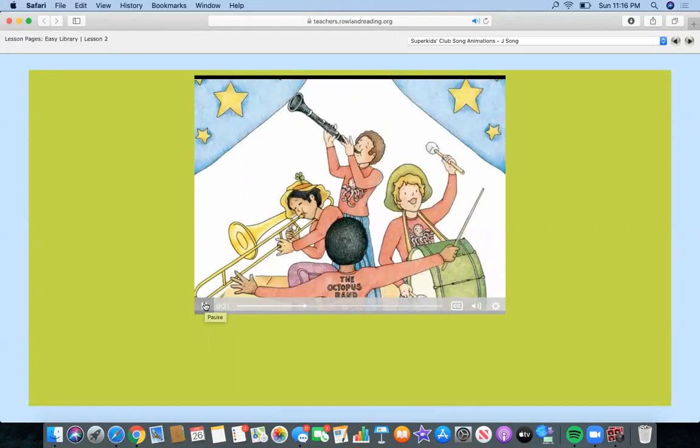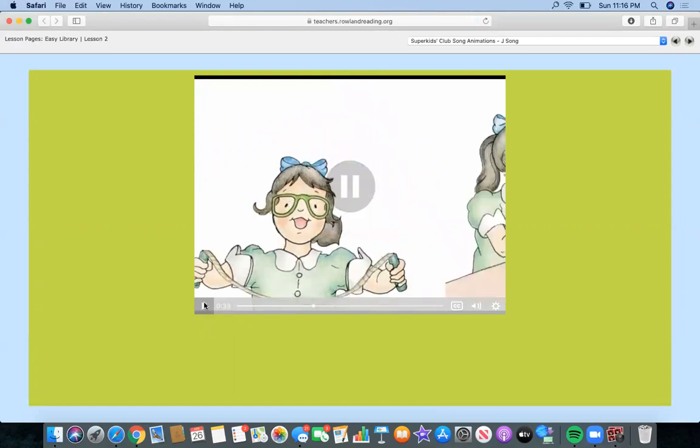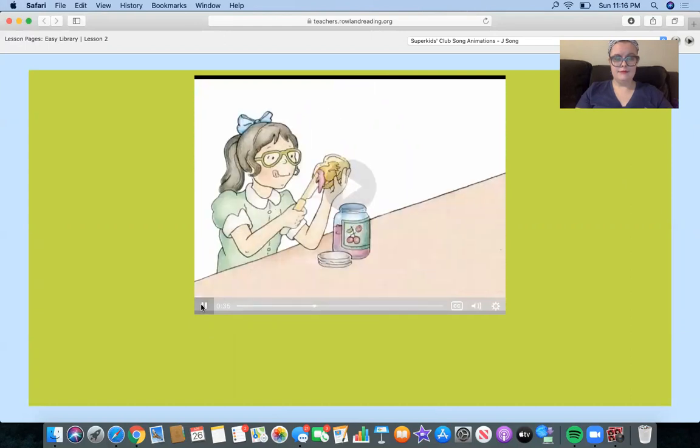Just a few ropes to jump for joy. Did you hear the J in jump for joy with the jump rope? If you see a jump rope, circle it. Just a few jams, jelly and peanut butter. What did you hear with the J there? Jam. If you see jam, circle it.